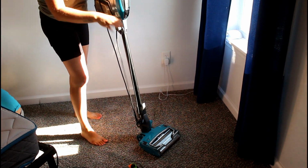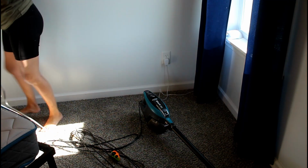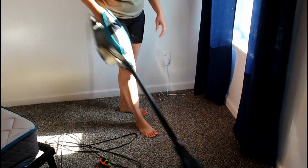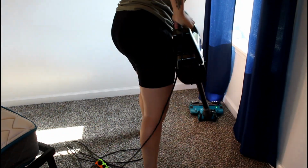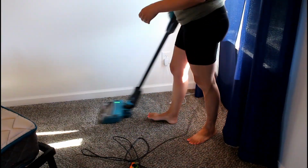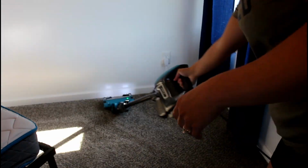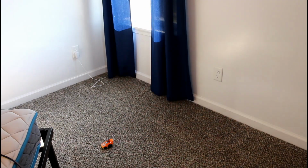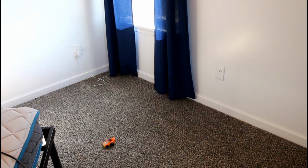I was just using a Method cleaner that I had left over. And then we're just going to vacuum along the wall, because I actually cleaned his room a couple days ago, like dusted it and stuff. So I was just trying to do a little bit of extra. When I move furniture out, I like to vacuum behind it. And that gets done once I move the rooms around, which you guys know I'm all the time moving stuff around, because that's just what I like to do.